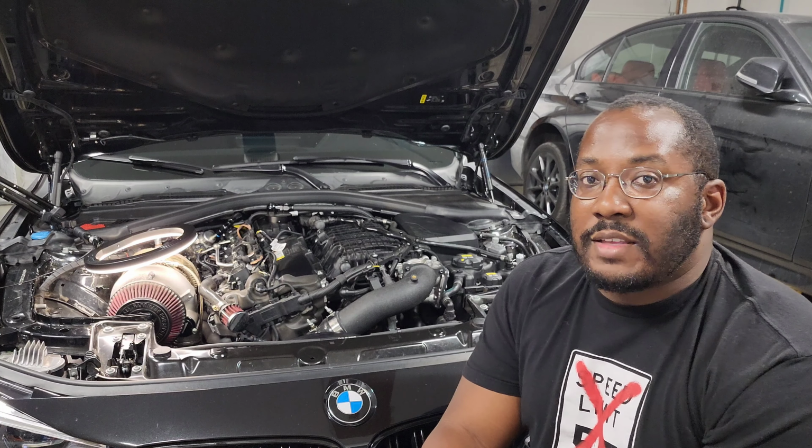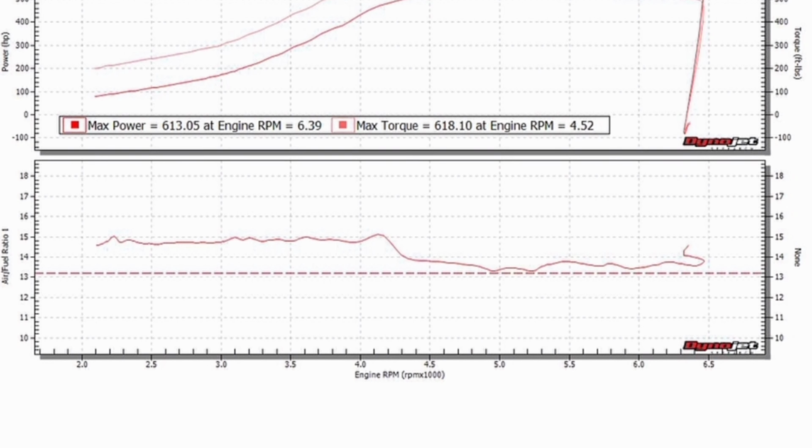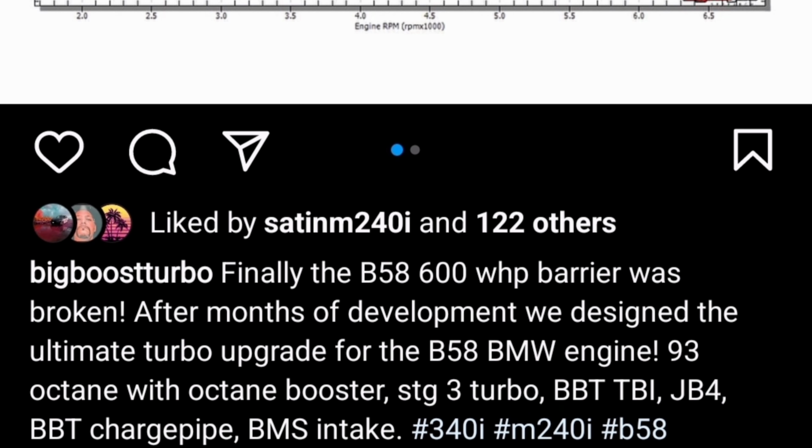But even back in 2018, he made over 600 wheel horsepower on their shop MT40i. That car was pushing with race gas, pump gas. It had charge pipe injection and throttle body injection. Everything he could do to get as much fuel in there as possible. He still wanted to make it happen.